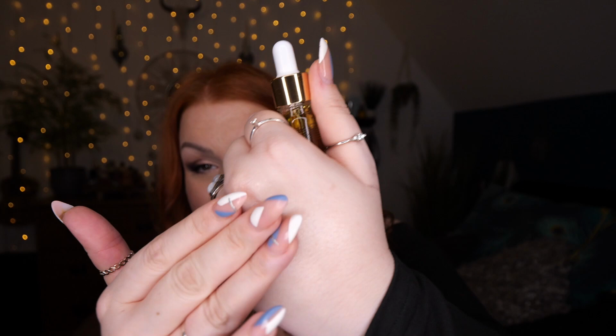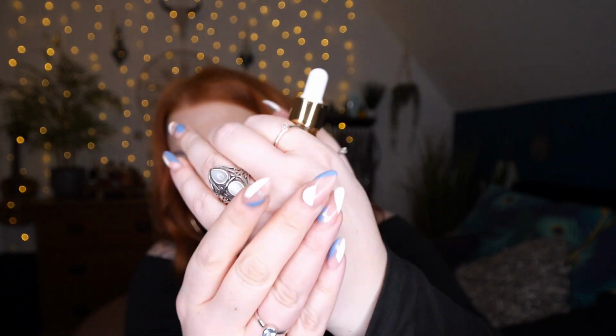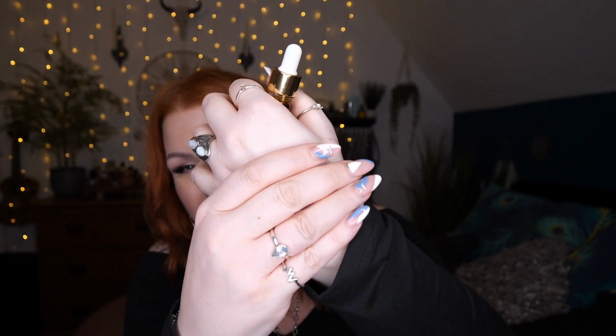I've got one of these already and it is lovely. I do love Hardie, the actual brand. Oh, it smells beautiful. Yeah, it's lovely. It's just made my skin feel super, super soft. It's fast absorbing, so it doesn't leave like a greasy film on your skin either. I tend to use oils at night.